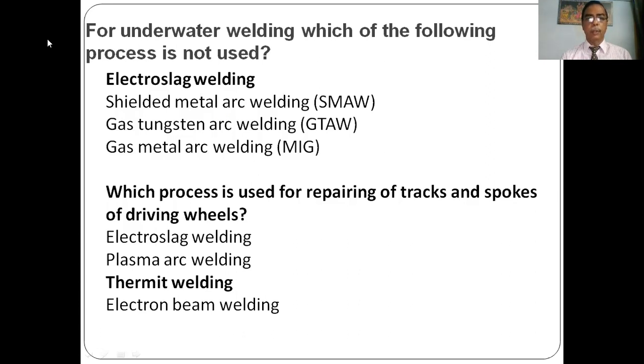This is the end of the session today. We have discussed underwater welding. One is dry underwater welding, and another is wet underwater welding. Welding underwater requires rigorous training of the diver or the welder. All over the world, there are training schools where the diver can get training for underwater welding, because some precautions are required for the safety of the welder.